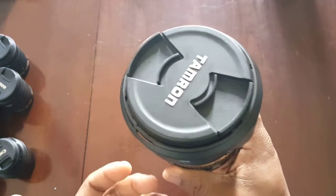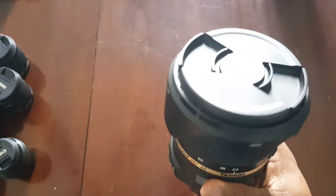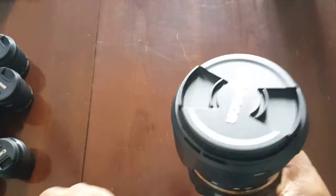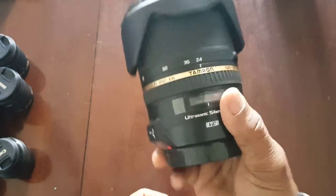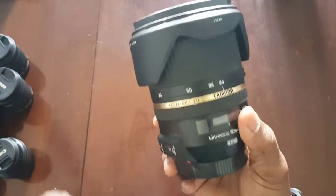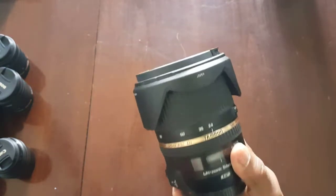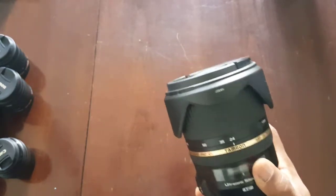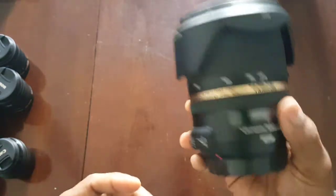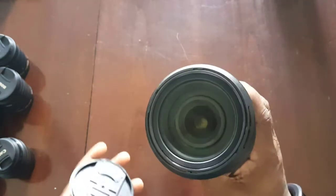It's probably the best 24 to 70 that I have seen out there, compared to Canon's really expensive 24 to 70 f2.8 Mark II, Mark I, whatever the case may be. This thing is absolutely great, for a fraction of the cost, and it has image stabilization. I think people are actually just paying for the name of Canon. I love Canon, I'm a Canon shooter, but these lenses do just the same for half the cost.